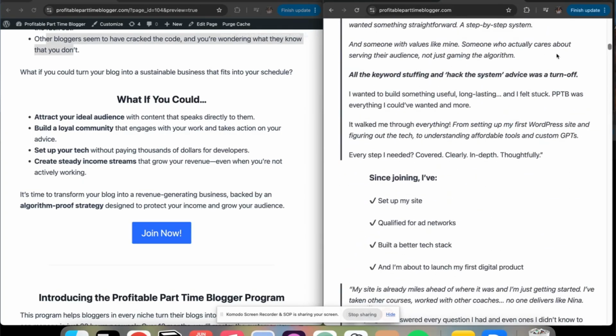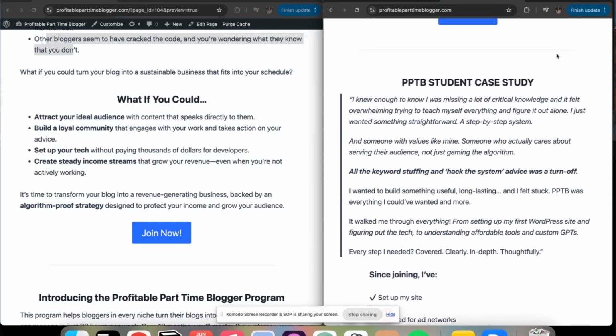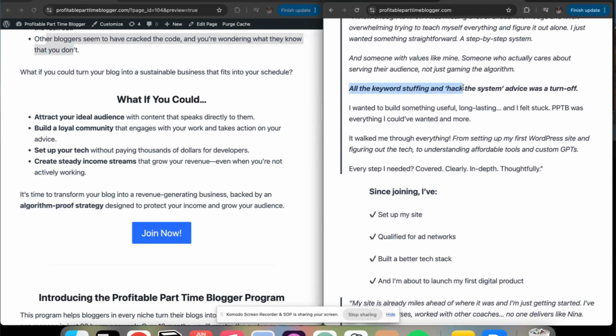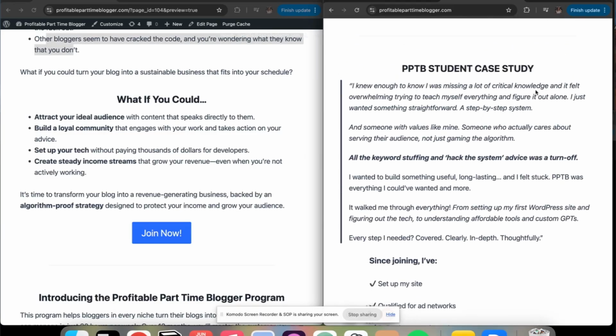So that's why we have this here, is it's helping to show immediately one of the main objections they're going to have is, oh, well, I've tried this before. I don't know if I trust that. Having this case study come from one of the people inside of it literally say the hack the system was a turnoff because she doesn't want to bring in those type of people. And having this address objections immediately, that is so paramount.